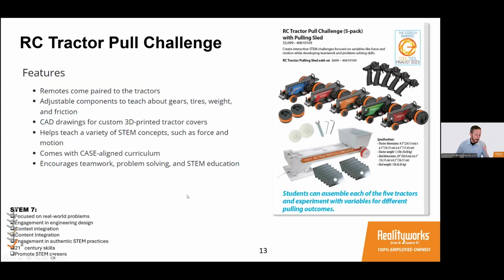So this does come with 5 total. So it really is set up for a successful classroom experience. And that means that your students get to work in teams, break up, and they get to reason their way through the different variables. What's also kind of cool is for those students who are flying ahead or have some other skills from other classes, we provide those CAD drawings where they can actually 3D print and customize their own tractor.